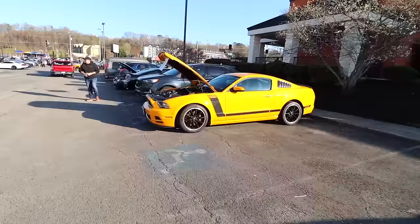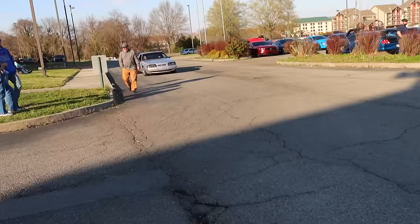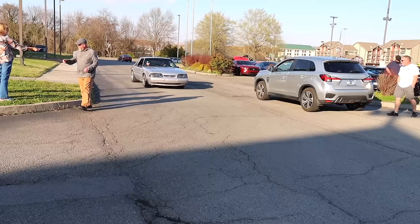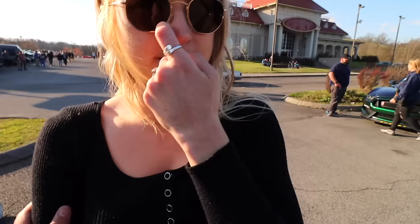I really do like these Boss 302s in this color. I don't remember the color exactly. I want to say it's actually, is it Grabber Orange? Grabber Blue Mach or the orange? Okay, I love the orange. I love the orange. That's crazy, that goes hard. Damn, this thing is nasty. Your C7 or that?